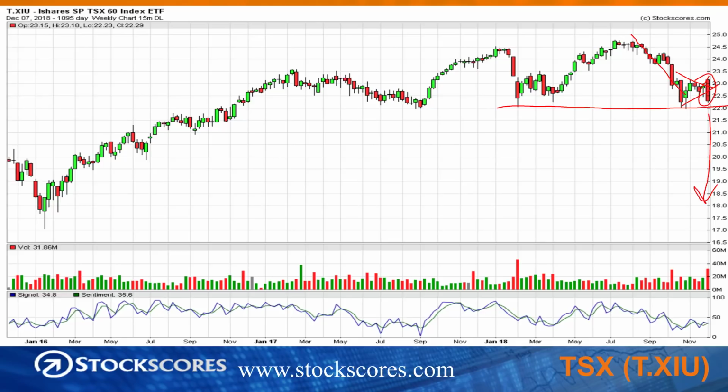Again, I don't want to say the sky is falling until we break that support level, but it certainly feels like we might next week.